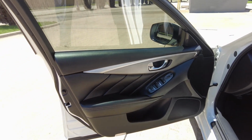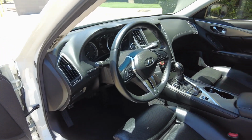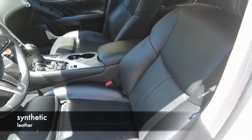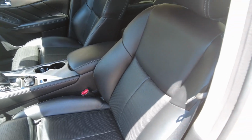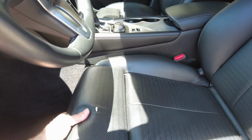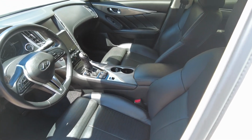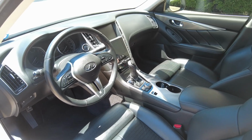It's got a sport interior. It's got the sport seats, perforated. I don't think they're pure leather. It looks like leather, but they're really comfortable seats. I love this car. You get the thigh extension on both the seats. Both the seats are powered. It doesn't have a premium sound system in it, but it's a good sound system.